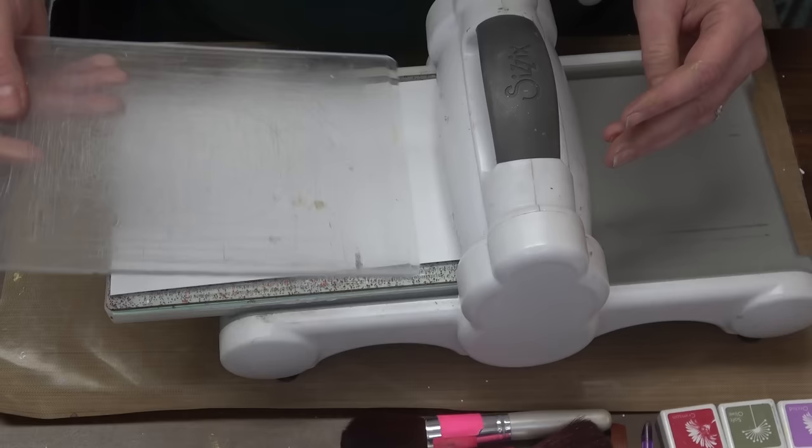Bring my machine on over. Plate, paper, crease pad. If you don't have a crease pad, doing this is going to be a lot more difficult and a little more frustrating. Just remember your crease pad with glimmer plates or with foil plates. Oh, that's so pretty. Well, you can't see it, but it really is so pretty. Okay, I'm gonna put that there.